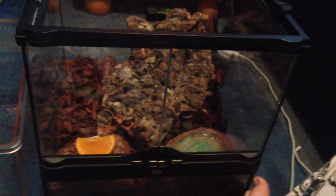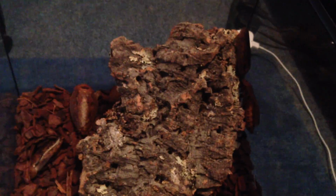Obviously, it's pretty much our trench that keeps it, but it's a bigger tank because I've got more. It's a 30 by 30 by 30 Exoterra, and that's just perfect for around 7 or 8. If you're getting bigger, you'll need a bigger tub. By the way, keep the nymphs in with them because the nymphs prefer to be kept with the adults until they're a bit bigger. Then you can move them into something like that.